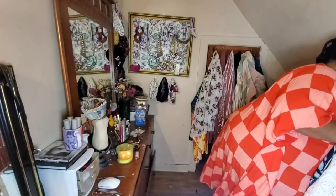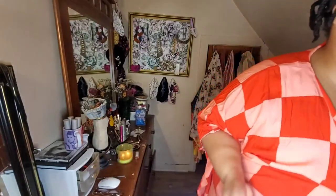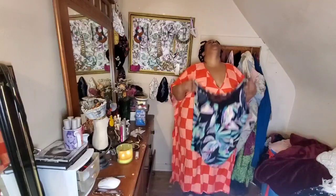Now I should try this. I really don't know how this swimsuit fits. I tried on every other swimsuit, even the brunch look. I'm trying to decide if I should try on this swimsuit because I don't know how it fits. It sat in the box for a week until I got my luggage and I threw it in my luggage, so I don't know how it fits. I know the cover up fits. I'm tired of trying stuff on.